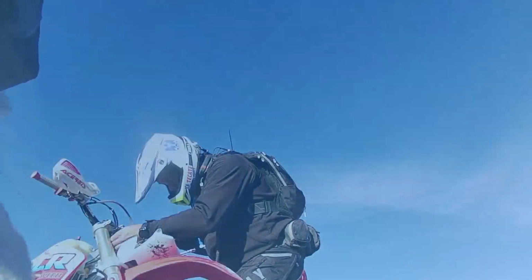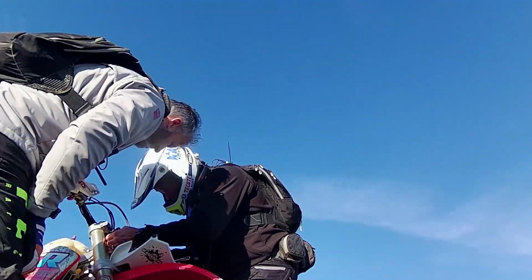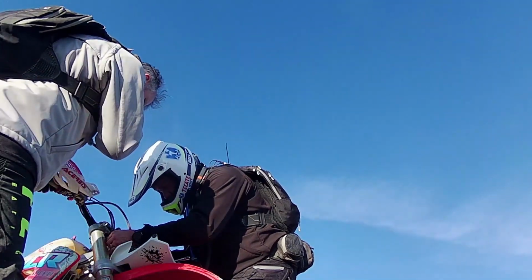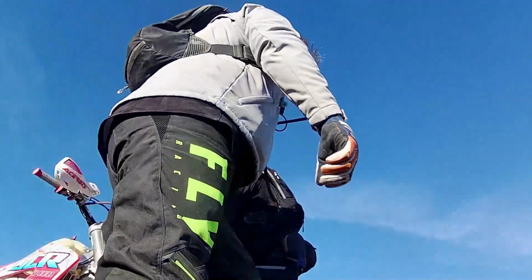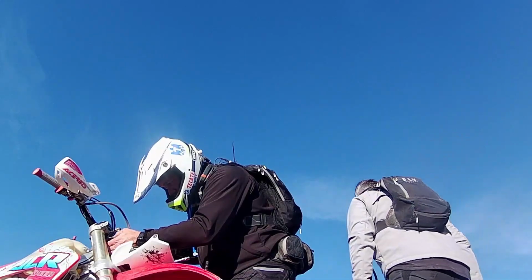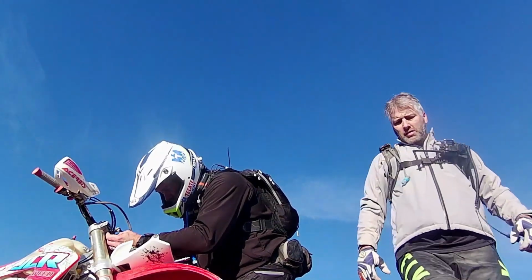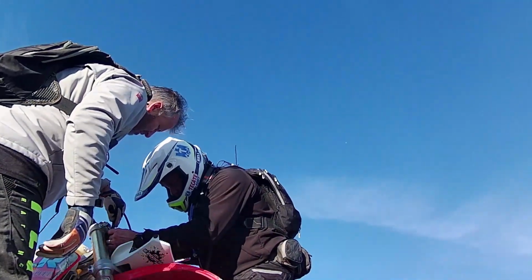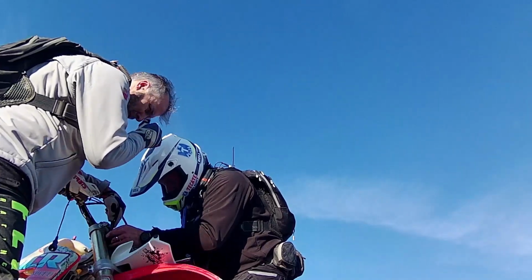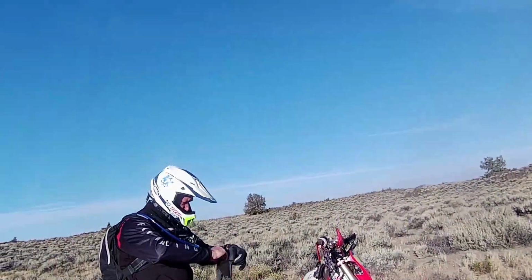Well, that didn't go as planned. We had to actually stop and do a little trail side repair. Throttle cable got stuck. Luckily, we carry all the tools we need, and we were able to get the bike up and running in no time, because there's nothing like being out in the middle of nowhere and having bike repairs. It's not like we missed out on an earthquake or anything.